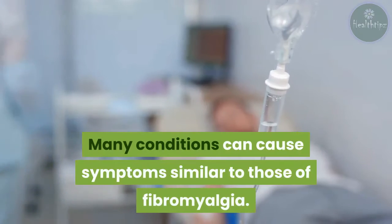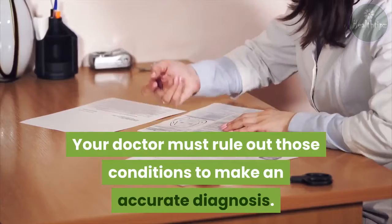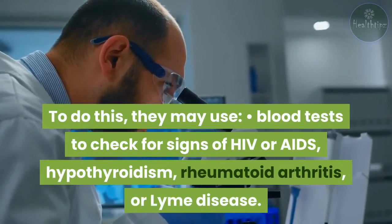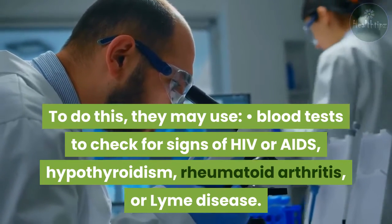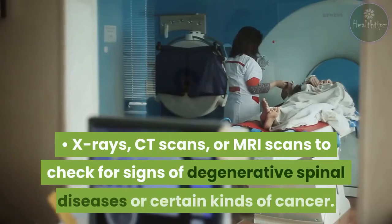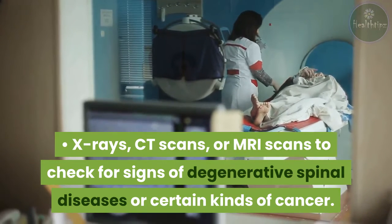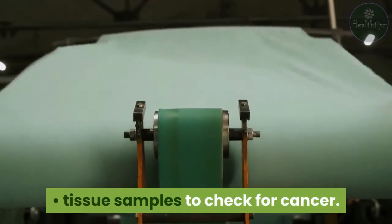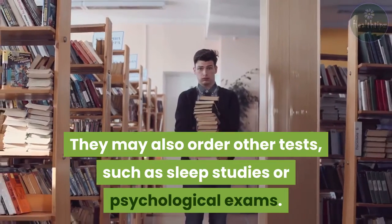Many conditions can cause symptoms similar to those of fibromyalgia. Your doctor must rule out those conditions to make an accurate diagnosis. To do this, they may use blood tests to check for signs of HIV or AIDS, hypothyroidism, rheumatoid arthritis, or Lyme disease. X-rays, CT scans, or MRI scans to check for signs of degenerative spinal diseases or certain kinds of cancer. Tissue samples to check for cancer. They may also order other tests, such as sleep studies or psychological exams.